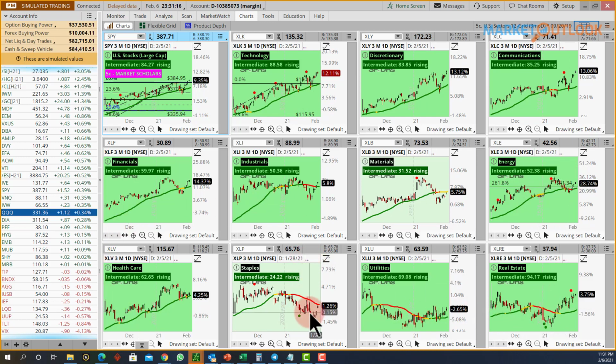The only ones I'm not getting dark green shading on yet is staples. That's the one that's been lagging behind the most. Industrials has just barely turned light green. Materials still has a little bit of room to run. They're not green lines yet, but you can see how close they both are. So very, very broad rally across the sector rotation here recently.